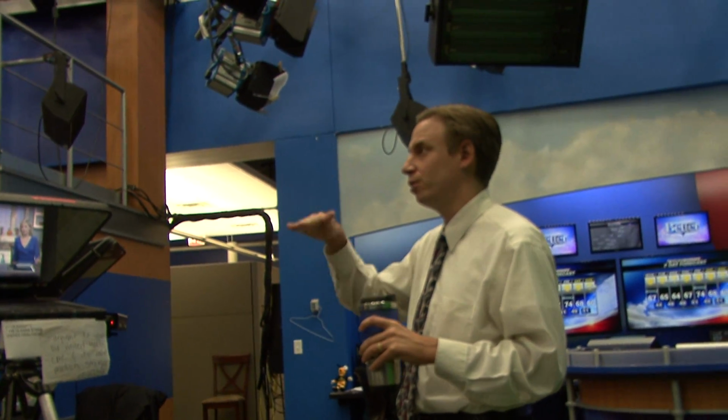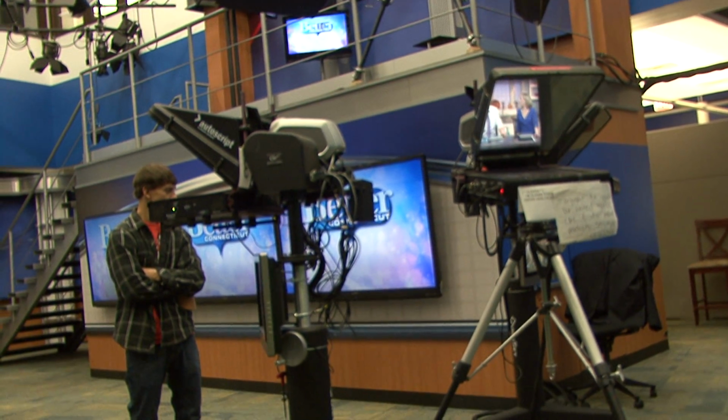They're in here pretty regularly, always looking at things, trying to add shading. If a reporter or anchor changes and their height is a little bit different, we're looking at those issues. You also notice the cameras. Cameras here are actually pre-programmed.